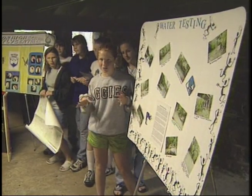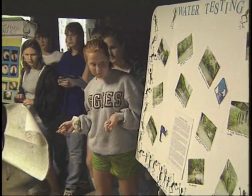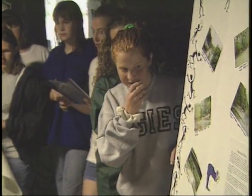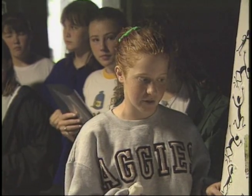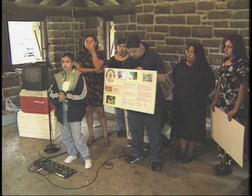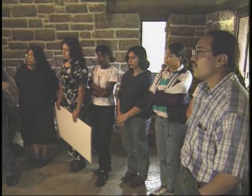What we usually test, it's usually a slow-moving flow unless we've had a lot of rain previous to that. Back at the symposium, students are asked to make a poster presentation and give an oral report to the group about their testing program. The Riverwatch experience seems to give students a new appreciation for the river and the environment in general.